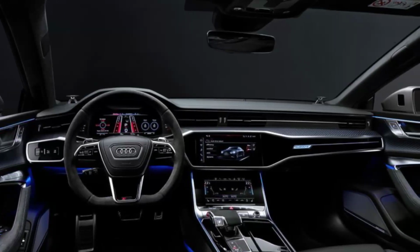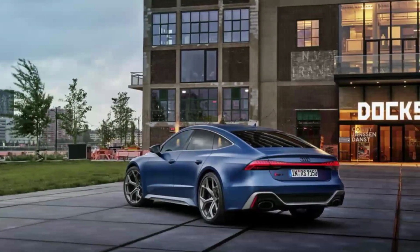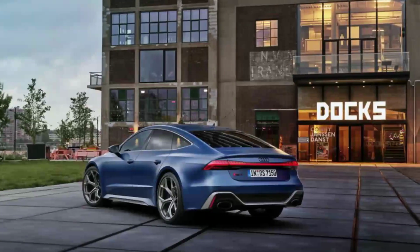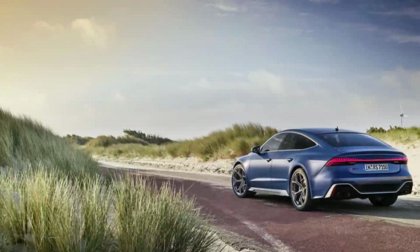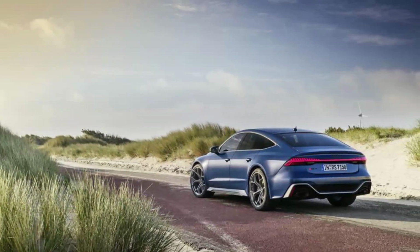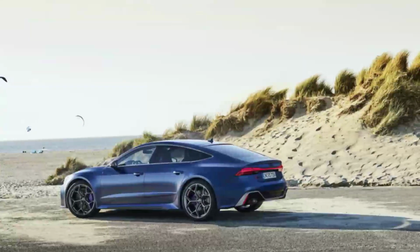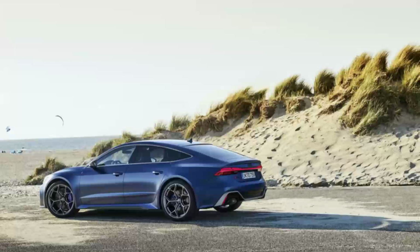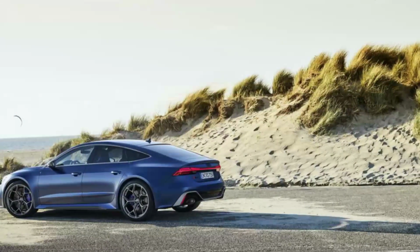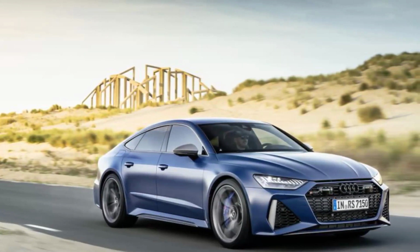Audi also lightened the RS7 by 18 pounds by cutting some of its sound deadening. There are also new 22-inch wheels wrapped with Continental Sport Contact 7 tires, and Audi has retuned the RS7's center differential as well as the programming for its selectable drive modes. New matte colors join the paint palette too, including Ascari Blue and Dew Silver.